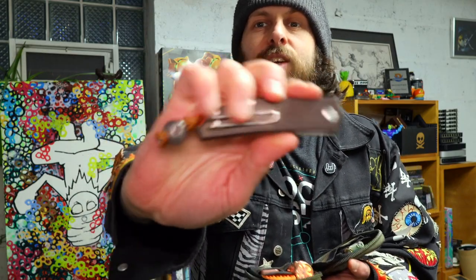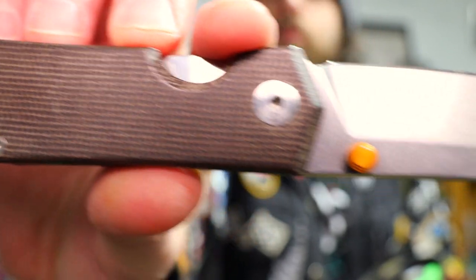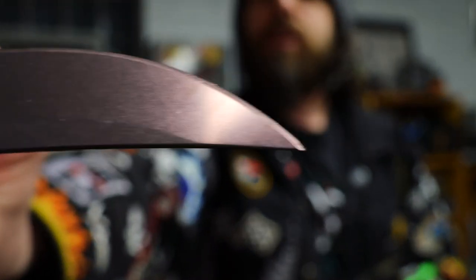So yes, the Natural Linen Micarta Edition Giant Mouse Knives Ace Clyde. I just have a thing for micarta. I don't know what it is. The stuff just gets me going.